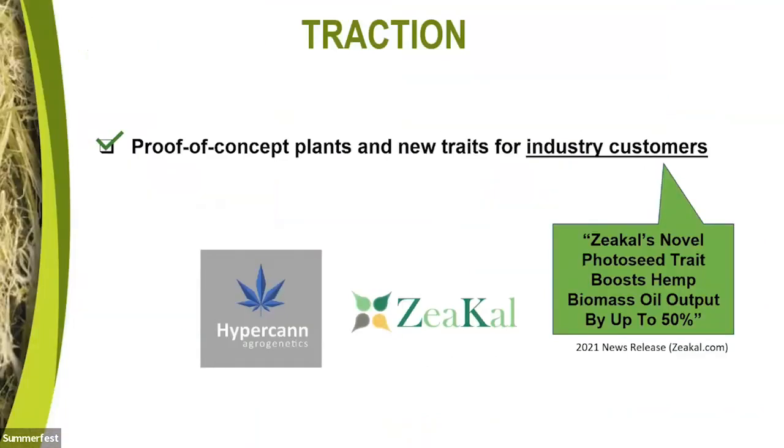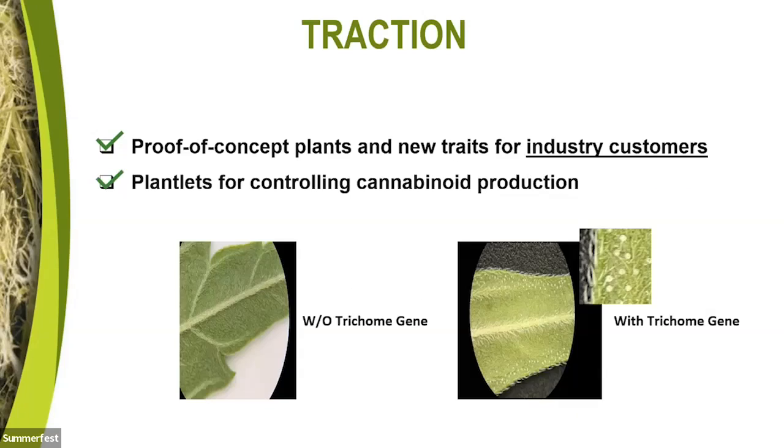Now, this technology has received traction so far. The team has been able to apply the methodology to create proof of concept plants that can express a red fluorescent gene. And they have been working with industry clients, Hypercan and Zcal, to find traits of interest that can boost their product pipeline. Additionally, they're focusing on addressing the needs of cannabis producers by controlling the cannabinoid production and have successfully developed plantlets that can target specific individual traits. For example, they have developed a zero THC line, increased CBG line, and a line with increased trichomes.